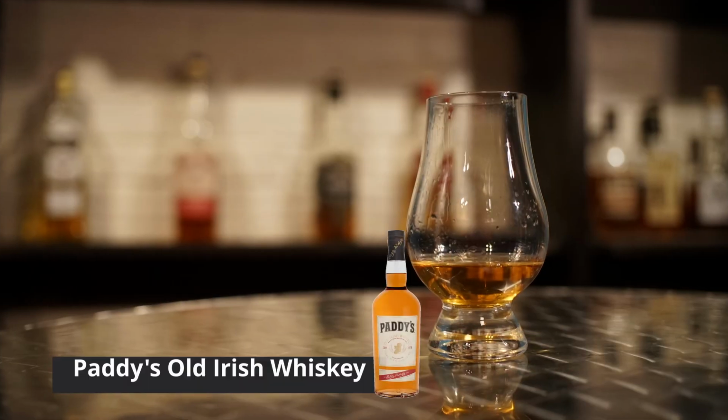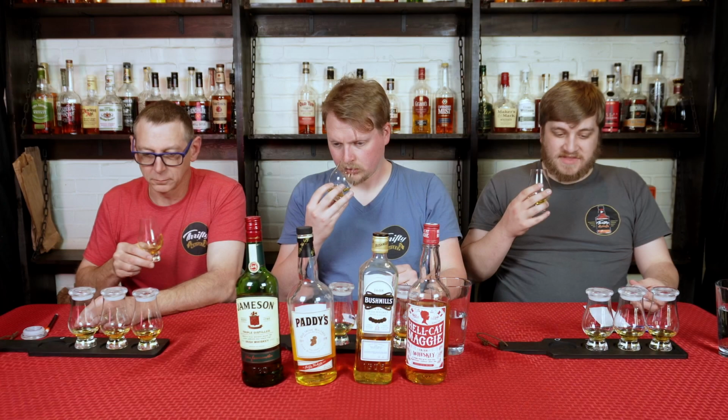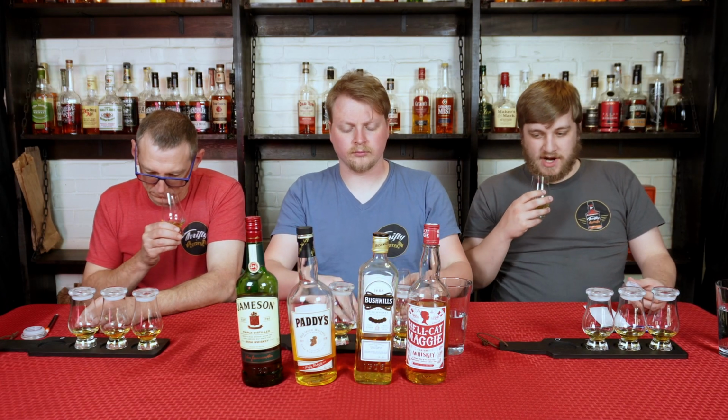All right, we took a small break, so now we're going to go D through A. Glass D. Yeah, still a slight metallic note on the nose. Kind of perfumey. This time, I'm getting more grain notes. I'd say like a grain alcohol note, yeah. Which obviously is grain alcohol. It's whiskey. I'm getting honeysuckle. Like a sweet floral.